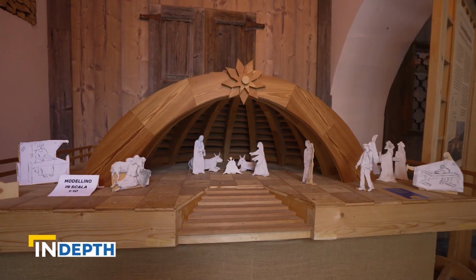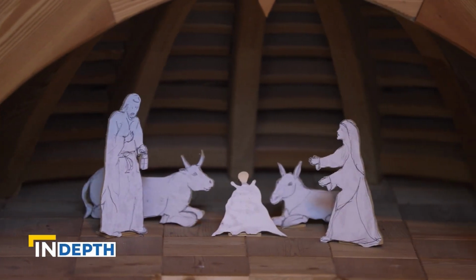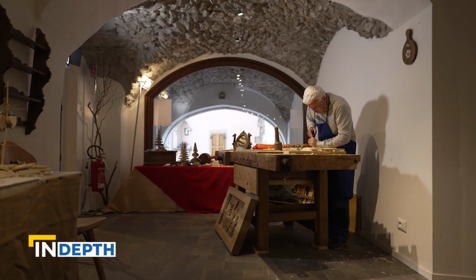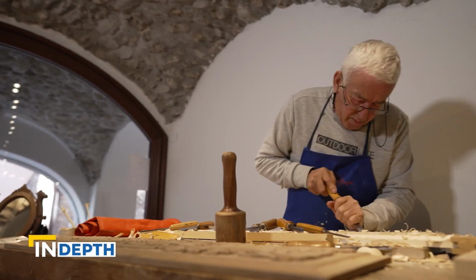The design of this year's crib in St. Peter's Square pays homage to the long history of wood carving in Sutrio and is made up of 18 life-size statues, hand-carved by 11 artists.